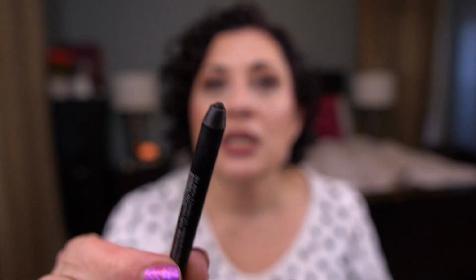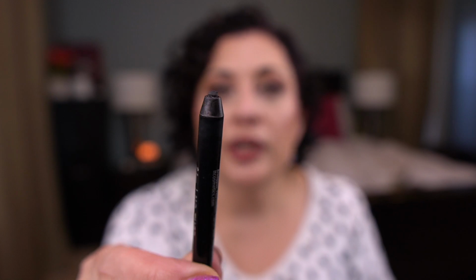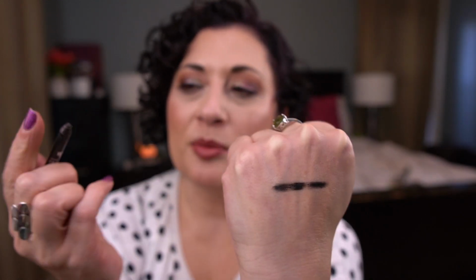I enjoyed using this. I tried to use it on my waterline and it worked for a hot minute. But then once it got to be like a dull point, I mean, there is basically no point, it would get all over my contacts. And I'm glad I used it up because this was starting to dry out. I actually have this in brown too, so I probably need to pull it out and see if it's still okay. But it was okay. It's not a repurchase for me.